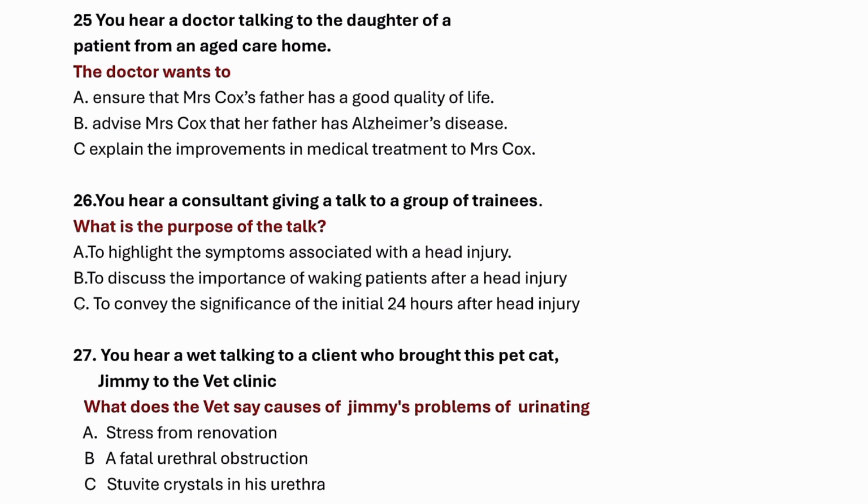How do we make sure that doesn't happen then? Well, we can make some dietary changes, which will definitely help. But I'd also like to know if Jimmy's been feeling stressed at all lately. Have there been any changes in his living environment? Well, we have been doing up our house at the moment. That could do it. Stress is definitely a contributing factor with this condition.